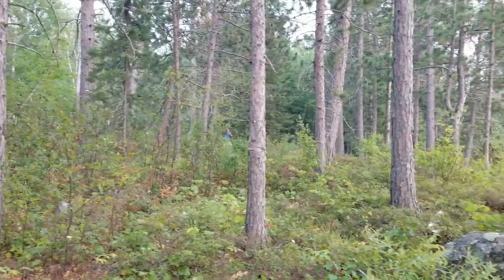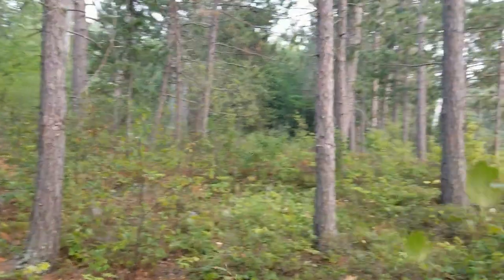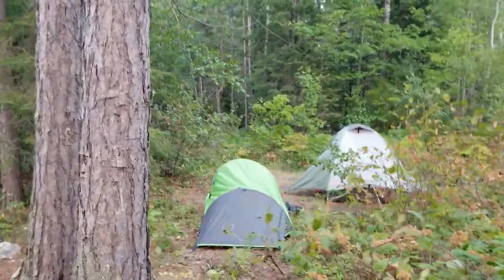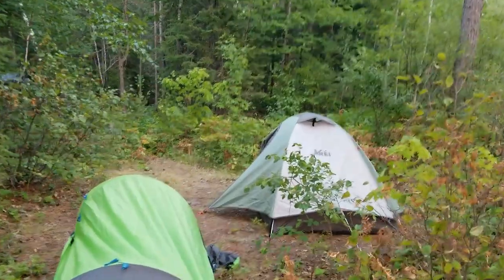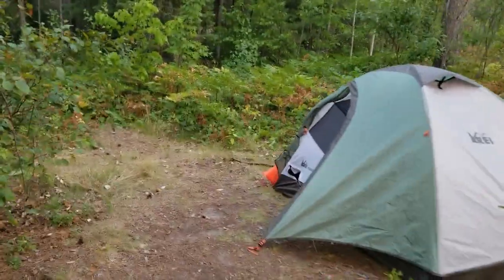Back over there in blue and orange, Brad and Eli are working on hanging up food between a couple trees. We have a little open area that maybe at one time was used for food hanging, but there aren't any great trees here. So we got a couple tents stashed back here.